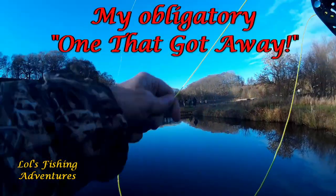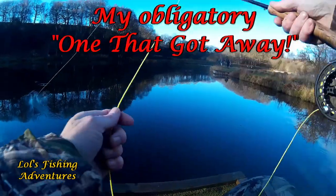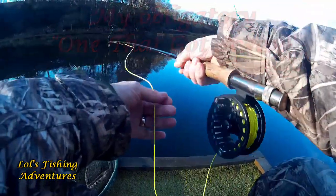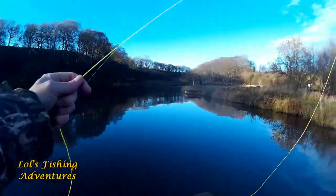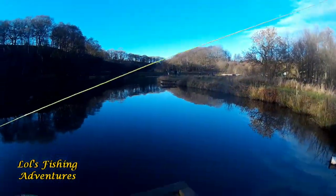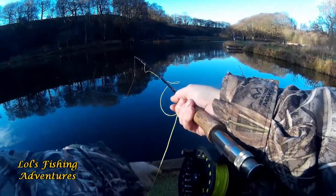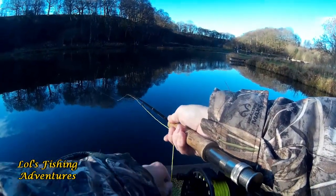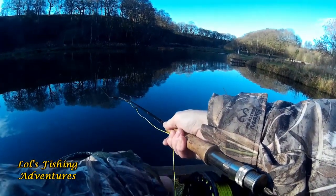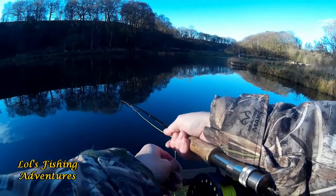Oh, it's off. I don't know, either a little red buzzer or a little black buzzer. I've got one of each on. I'm fishing about 8 foot deep, really deep, 7, 8 foot down. Just a slow retrieve. But I was just looking up there and I looked back, my bung's about 3 foot under the water.